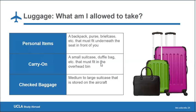The carry-on, similarly to the personal item, does have a size restriction. I do want to emphasize that for the carry-on, some airlines tend to be more strict than others. So I want to make sure that you're following those dimensions. You can find those dimensions for specific airlines on their website or perhaps on the site where you purchase your tickets.